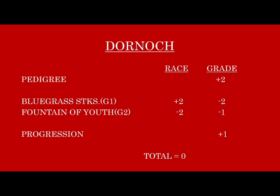So now we look at Dornoch, and this is where you're going to see the negatives here. He's got excellent pedigree, of course. He's a full brother to Mage. Puca's an outstanding dam. Big Brown almost won the Triple Crown. Still don't know why he didn't. And you see, he was in the Bluegrass Stakes, one of the better races, but he raced terribly. So he gets a -2. The 2 cancel each other out.